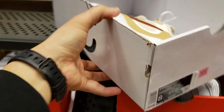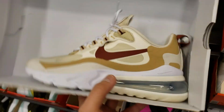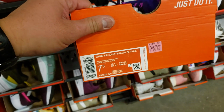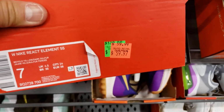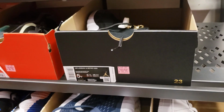These kind of look like the upcoming Travis Scott. No, I'm just joking. But yeah, these are the 270 Reacts. Going for retail though, man. It's a newer colorway, I guess. Get that 20 off though. Not really much in the women's section. Pegasus 36 Trails, going for retail. Dang, get 20% off. Not much in the women's section, you guys. Really not much. Alright, that's a solid price. The Elements, 60 bucks. Get 20 off on top of that.